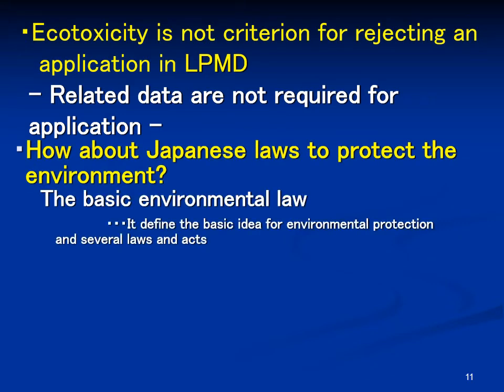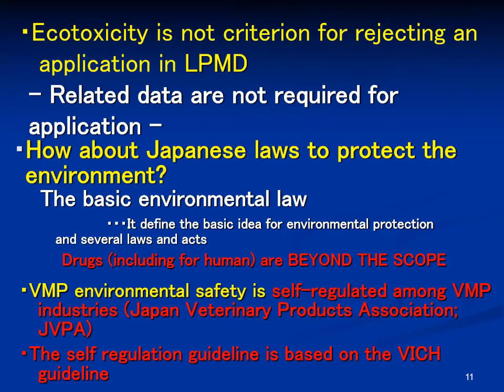Well, how about other laws to protect environment? Unfortunately again, drugs are beyond the scope of most of such Japanese laws. Actually, VMP industries practice self-regulation on environmental safety. The Guideline on Self-Regulation is published by the Japan Veterinary Products Association, JVPA, and it is based on the VICH Guideline.